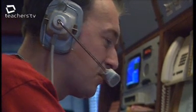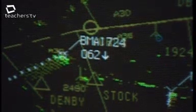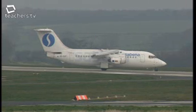Six out of 9-0 straight for the centre fix, runway 32, yes. That's correct. Self-positioning is approved on the IOS runway 32, it's a radar monitored approach.